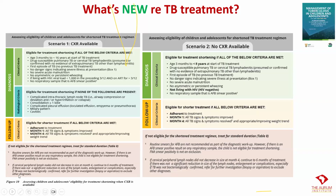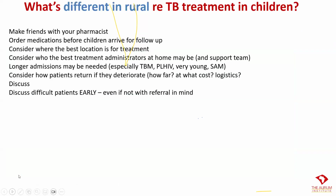So the difference in the regimen is really pretty simple. It's basically just 2 months less of the continuation phase. And there are nice tables in the guideline on exactly how to do that.